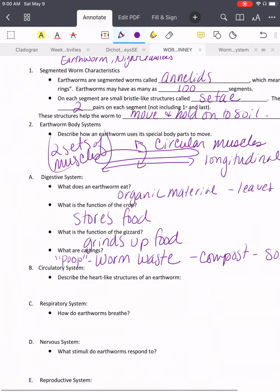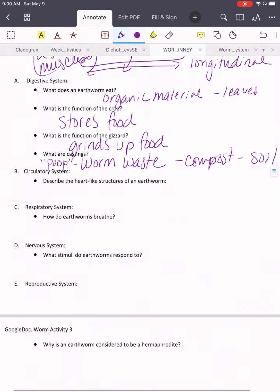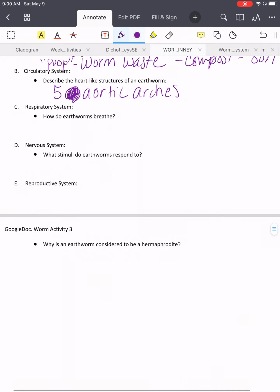Okay, circulatory system. Describe the heart-like structures of an earthworm. Well, it has 5 aortic arches. My pen's not working here. Aortic arches. So earthworms have lots of love, right? Because they have 5 little hearts, and I'll show you a picture of those in a few minutes.